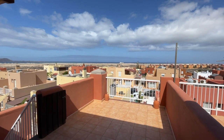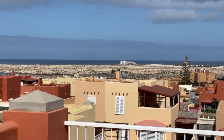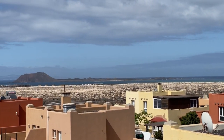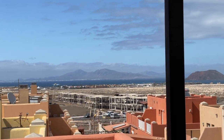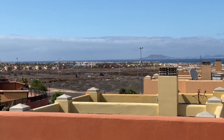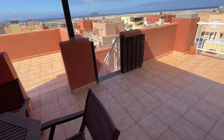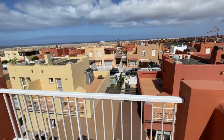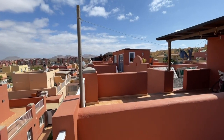I challenge anyone to say they've got a better view to the Rio hotels there in the distance, look. All across the natural sand dunes to Lobos Island. And of course that's actually Lanzarote in the distance. And across Goldacre. But coming back to where we are, first things first, this terrace here, look, great length. And I just want to show you in terms of your neighbourhood here, your neighbour here on the right hand side.